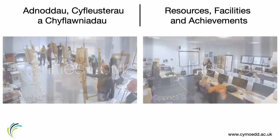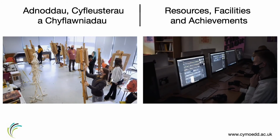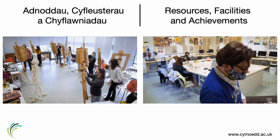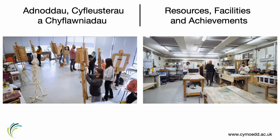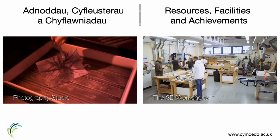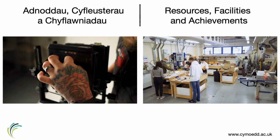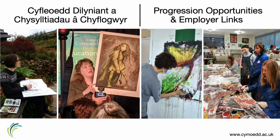We proudly offer learners access to industry standard equipment and resources at our Nant Garw campus. There are dedicated studios and specialist staff teaching animation, fine art, graphics, illustration, 3D, fashion and textiles and photography. Our students progress onto a range of prestigious degree courses, including those at the Royal Welsh College of Music and Drama, UAL St Martin's, Goldsmiths and UAL Chelsea. Our former students are working in the creative industries in the UK and around the world, from New York to Australia.